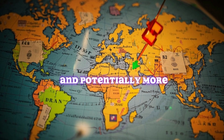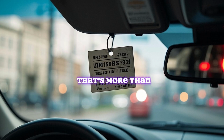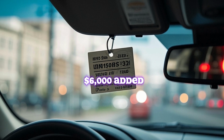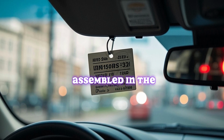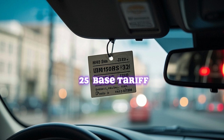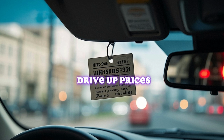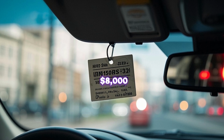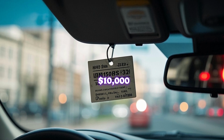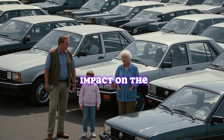And potentially more, depending on reciprocal or other universal tariffs. That's more than $6,000 added to the price of a car assembled in the US. For fully imported cars, you've got the 25% base tariff plus tariffs on imported parts, which could really drive up prices, maybe $8,000, $10,000, or more, depending on the vehicle. Think about the impact on the market.